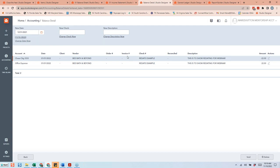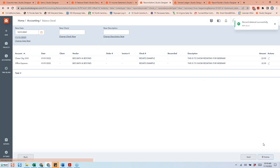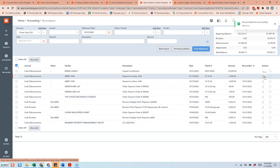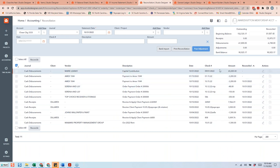It is a cash disbursement, which is one of the very few transactions that can be deleted in Studio. So I am going to delete it. I just wanted to show you what happens. And I love the fact that Studio doesn't allow you to delete things. I know that might be an issue for some people, but there is a rhyme and reason for that, and I'll get to that a little later.